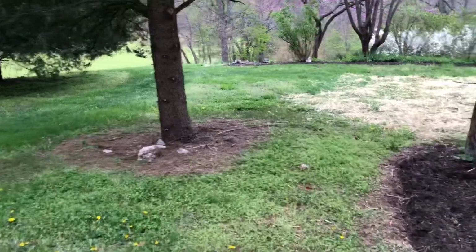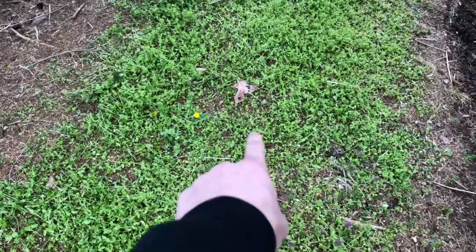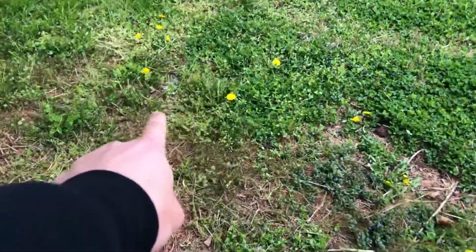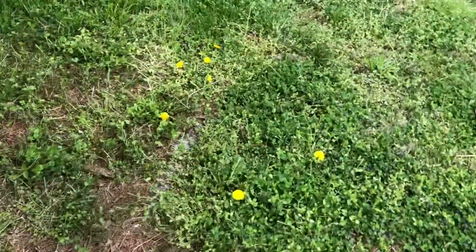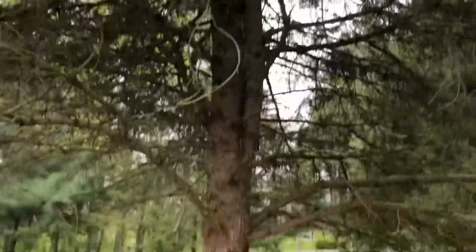So right over here is where we found the squirrels. One was laying about right here where that leaf is, and the other one was maybe 10 feet away by this little patch of dandelions, and they were laying there, not moving, super cold. So we think that they had a nest in this tree, and the crazy windstorm that came must have knocked them out of there somehow, and thankfully they survived the fall.